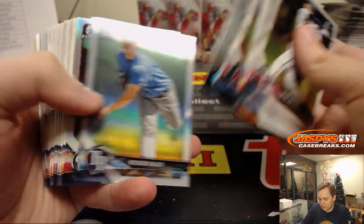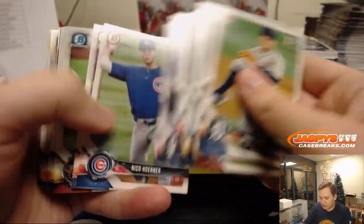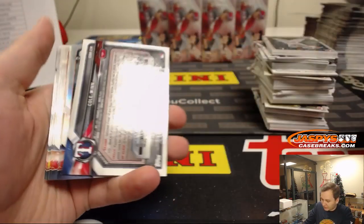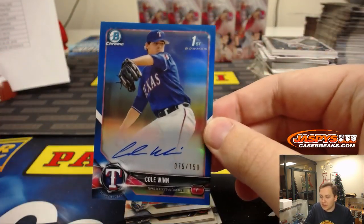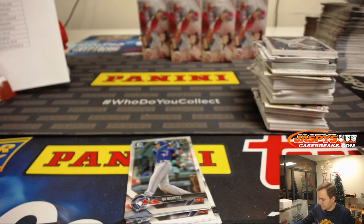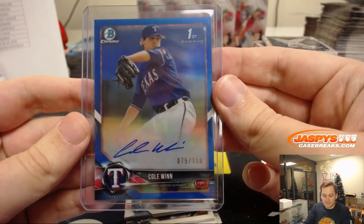All right, you got some more base there, some refractors. Autograph going out to the Rangers. Cole Winn, blue refractor auto, 75 out of 150. There you go, Rick. Looking for some Winn. There you go. Nice.